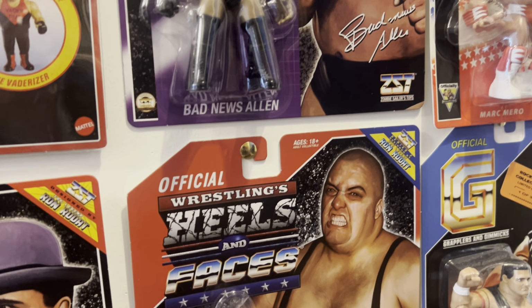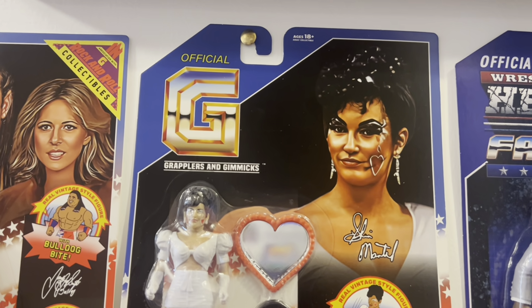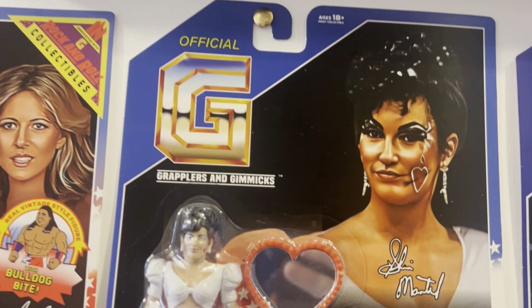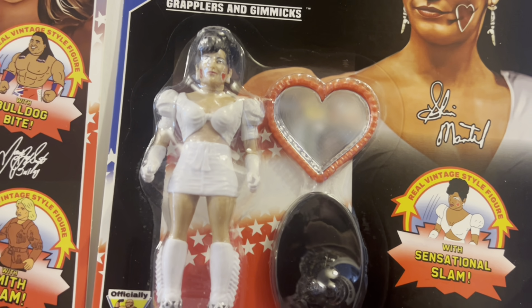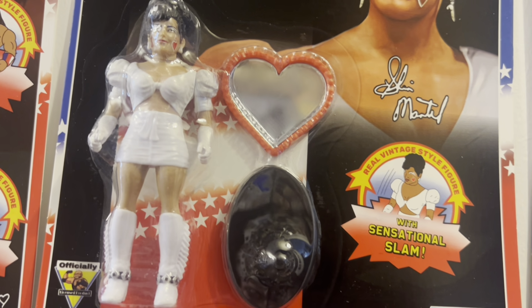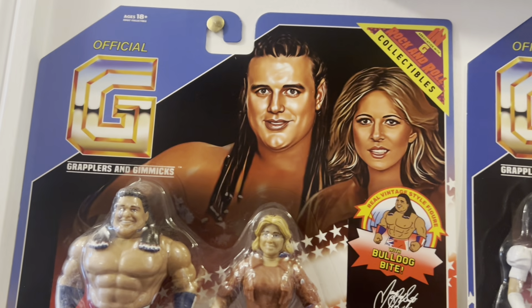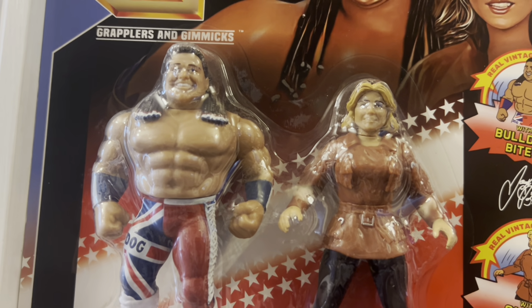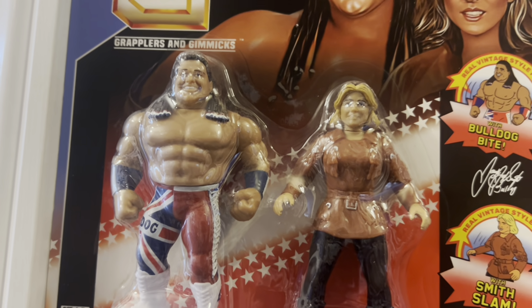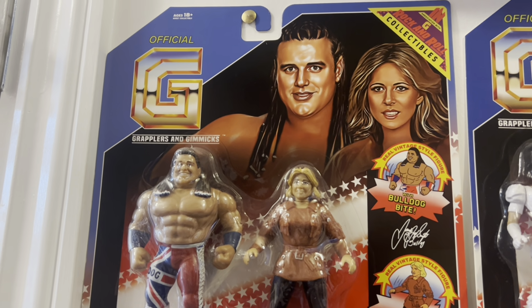And then you've obviously got the Grapplers and Gimmicks. Love these as well because of just how much they are like the WWF Hasbro line. Sensational Sherri there wearing the WrestleMania 8 attire. And then the British Bulldog and Diana Hart-Smith. This is great from SummerSlam 92.